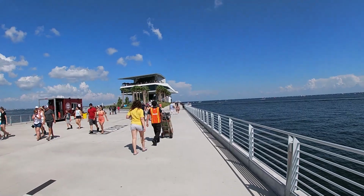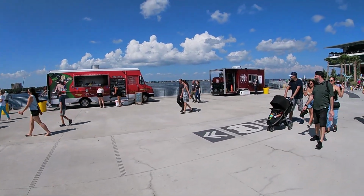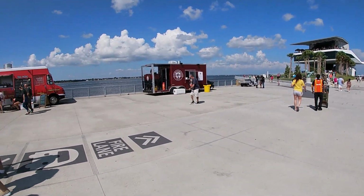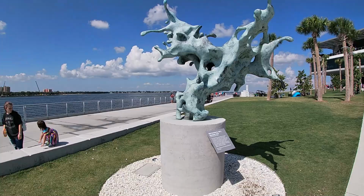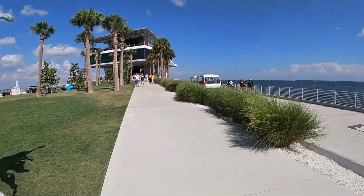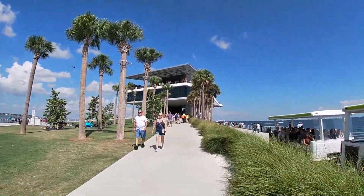So there's a couple of food trucks out here. This one's called Maggie on the Move. Not quite sure what they have. And then this one says Big Red Barbecue. As if there was any doubt as to what they served. Barbecue. Nice little statue here. Helicopter going overhead up there.